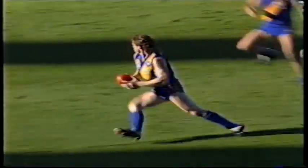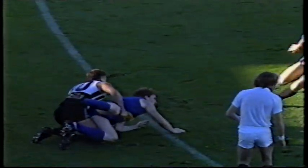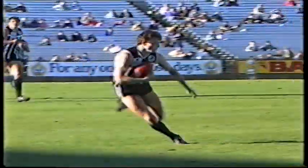Kick in, member stand side. Over the top of Ginniver. Pays, he slips in the ground. It's obviously not enabling the players to hold their feet too well. Russell Boyd now with an opportunity.